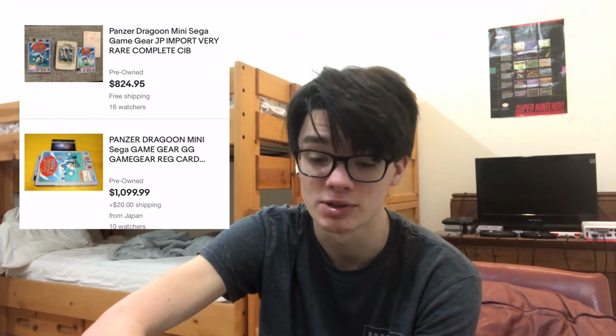Also, there's these stickers made by someone on Etsy, where you can put the labels of some of the games on this specific Game Gear on the back here, which is really nice. And I'd love to have one of Panzer Dragoon Mini, just as a joke. It's not, although that would be cool if one of the Game Gears had that game, but unfortunately they don't, because it's over $1,000. Not sure if the cartridge book complete in the box, yeah.